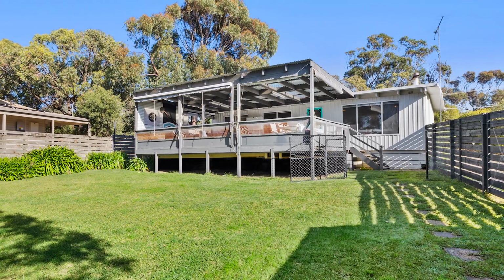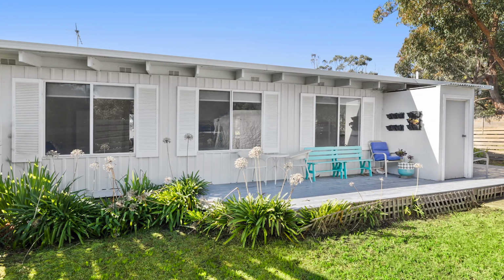Welcome to 12 Ellis Road here in Aireys Inlet. This is a great recipe for those who are looking for a fantastic little beach house to use right now, with the vision to upgrade in the future and build a beautiful home.